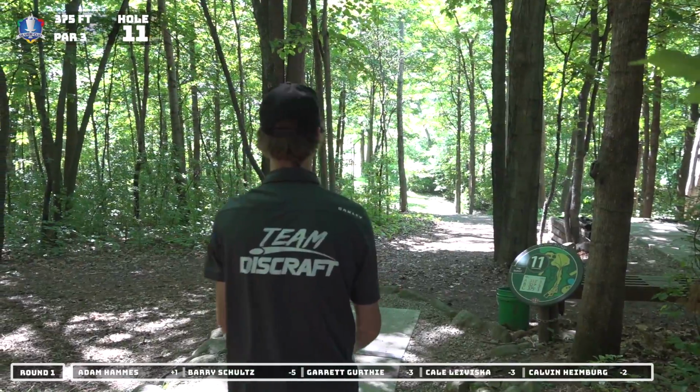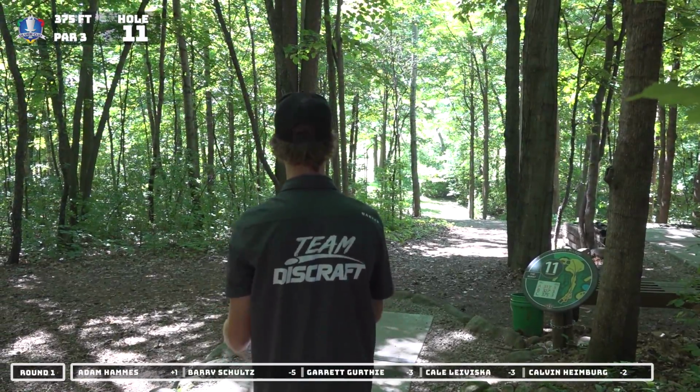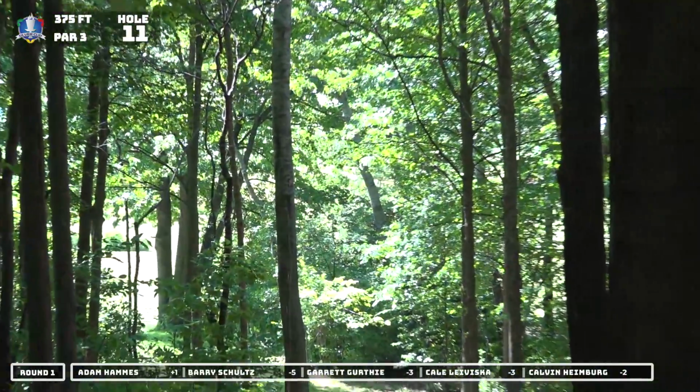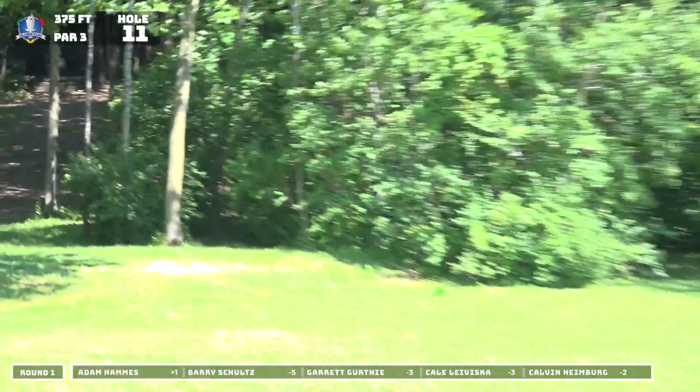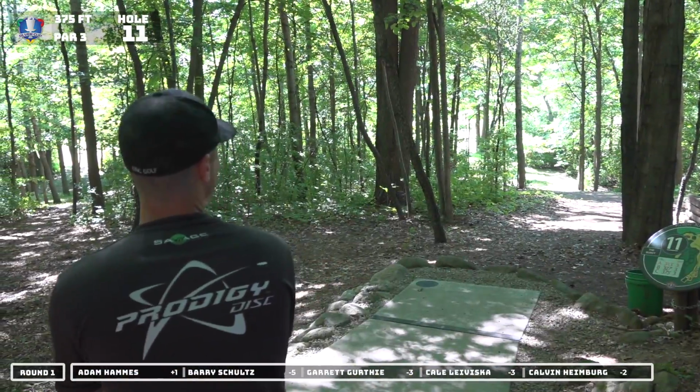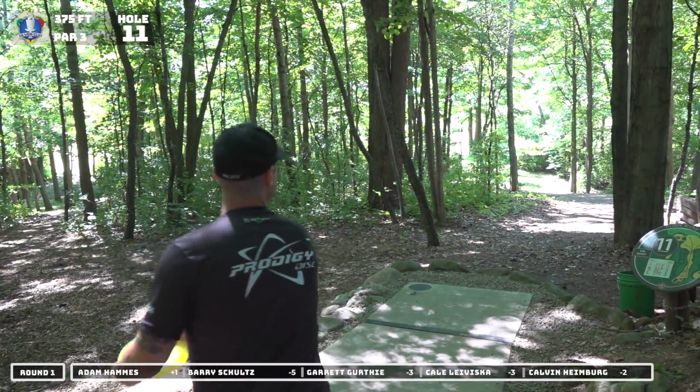Not a bad place to be, right in the middle. He'll have a look. Adam is just not afraid of putting it up high, and he makes that look very easy. That is such a tough, very technical hyzer line.